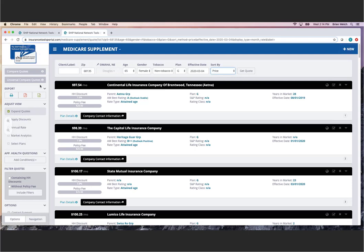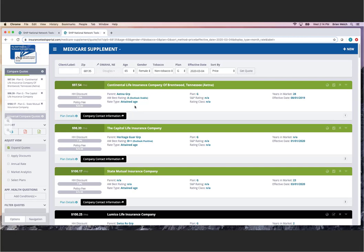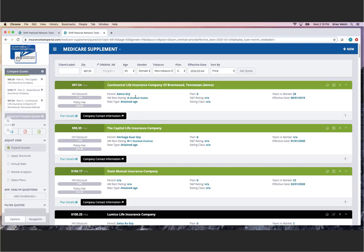On the left-hand side here is our toolbar, and this will do a number of different things, and I'll kind of start at the top. The first is compare quotes. And let's say I wanted to take 3 of these companies. We'll just select the first 3. All I have to do is click the company name, and it turns them green. And I wanted to compare these 3 different plans, or I want to do a cross plans.